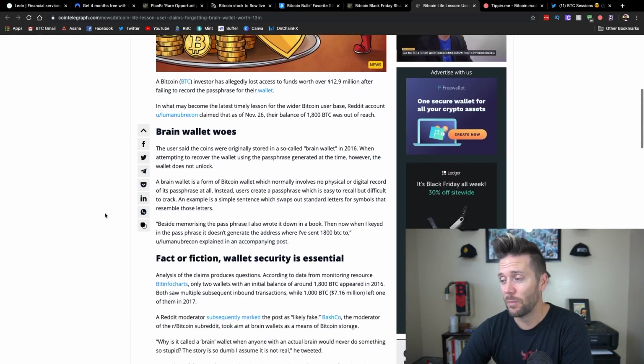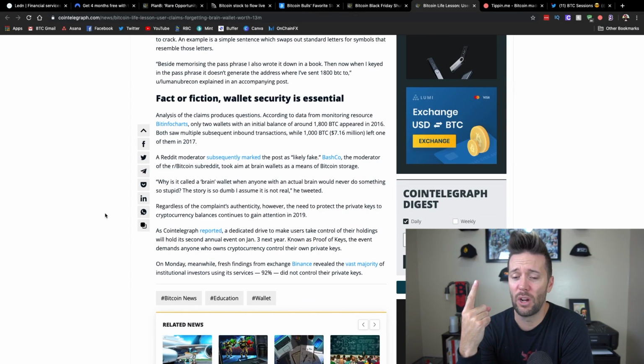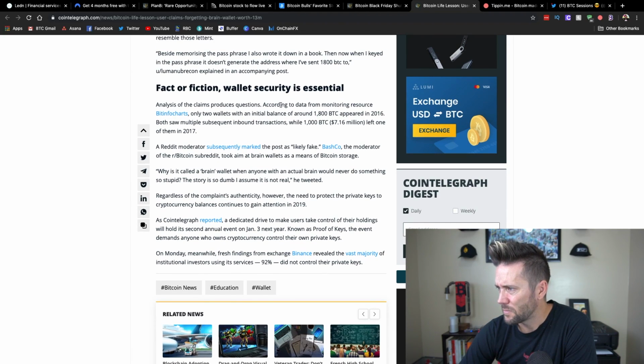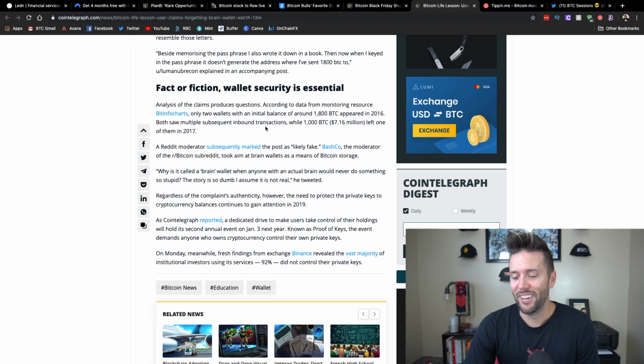It really sucks, but a lot of people were saying, one, this is either just a really stupid idea and you should be using a dedicated device, like a hardware wallet, Coldcard, Trezor, Ledger, whatever would be better than just a straight brain wallet for no reason. Or two, this is fake. So somebody was saying, well, one of the moderators on r/Bitcoin said it's likely fake. He said that according to data from monitoring resource BitInfoCharts, only 2 wallets with an initial balance of around 1,800 BTC appeared in 2016. Both saw multiple subsequent inbound transactions, while 1,000 Bitcoin left one of them in 2017. So, looking at the data, there doesn't seem to be a lot to support this guy's story.